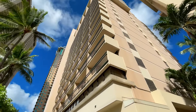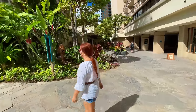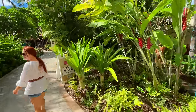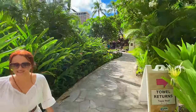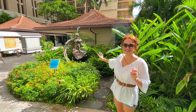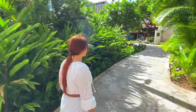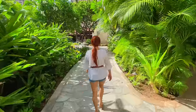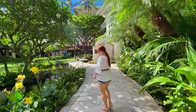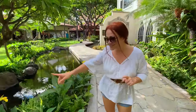It's another tower, it's Diamond Head Tower. When you walk around, be sure just to look around. You can see these little statues hidden all over the place. Also, this is a freshwater pond. Look out for the duckies.